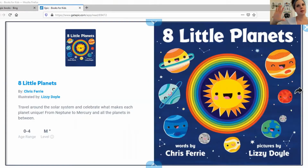Whoa, space! I'm so excited. And this is a fun book. It is called 8 Little Planets. It is written by Chris Ferrie. And the awesome illustrations are by Lizzie Doyle. Let's check it out together.